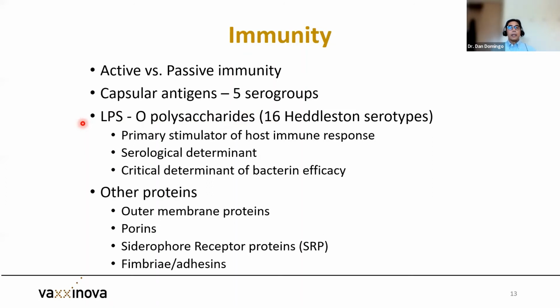The LPS, the different serotypes, tend to have a way of discriminating infection. I guess the immune response is specific to the LPS. So vaccines work more or less depending on the LPS of the field isolate that you're challenged with.